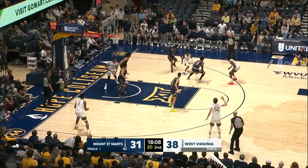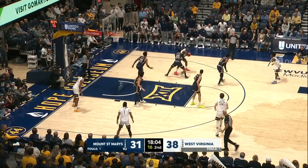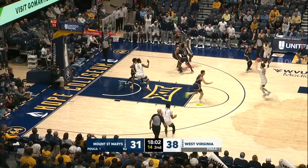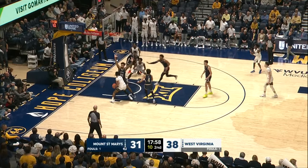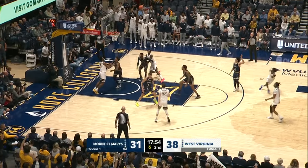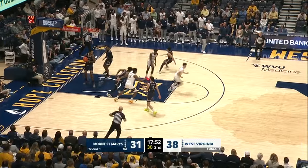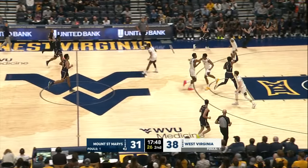Lorient to Huff. Have to defend him at the top of the arc. Lorient is double teamed. He hits Eaglestaff. Now Floyd, great ball fake to get a player in the air. To Huff, who gets set for three. No basket there, and it's a 7-point West Virginia lead still as the Mountaineers come up empty.